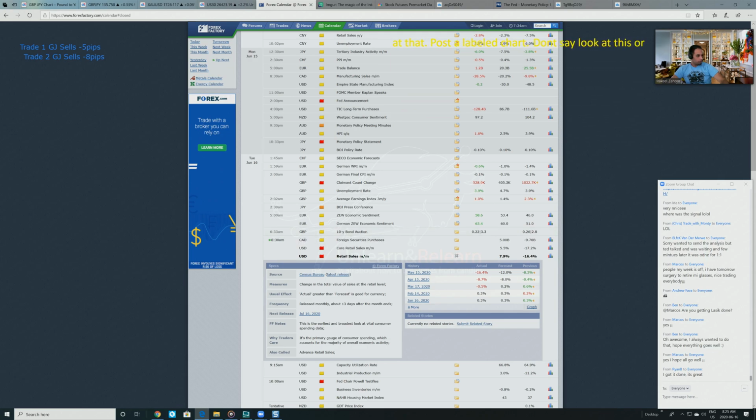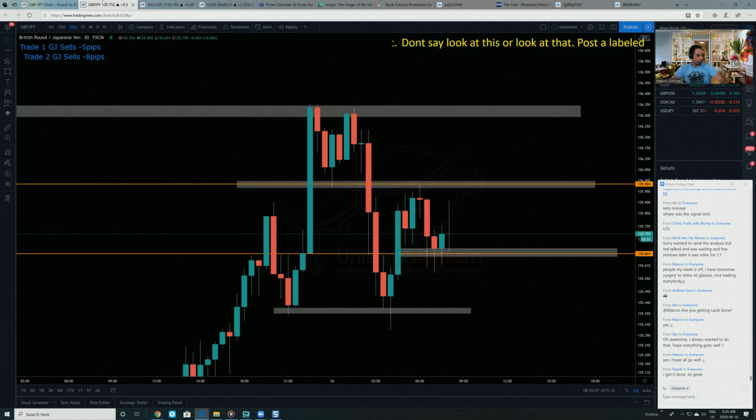First time posting, Raja. What do you think? AUD USD. I think you didn't read the rules properly. That's not the way to post.